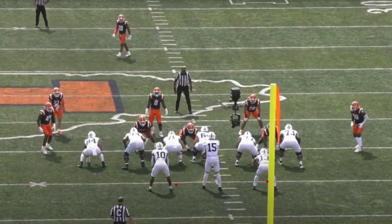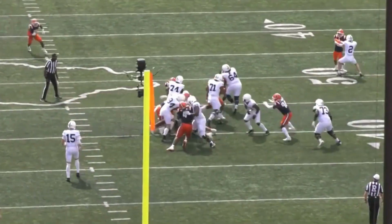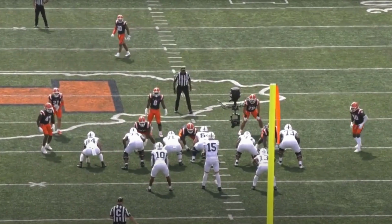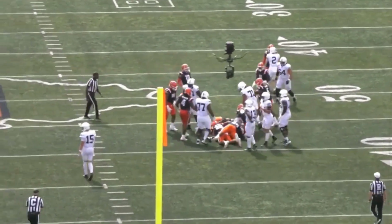How about against gap blocking? Penn State runs it here towards Newton. This lead blocker is supposed to go through the gap here with the back following, but Newton attacks low, strikes with his hands, wins the leverage battle, and creates penetration in the backfield. In all these clips, he's facing guys with legitimate size and is easily winning reps. He's quick to diagnose running plays and is lethal at the point of attack.